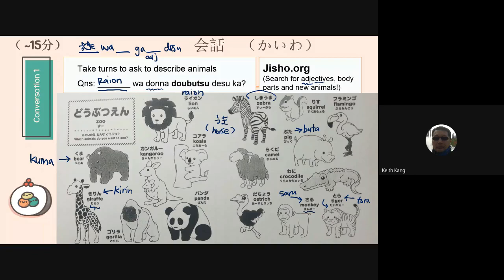Okay, can I start? I just pick anyone. Buta wa dona dobutsu desu ka? Are you asking me? Yeah. Oh, okay. Which animal did you say? Buta. Buta is a pig. Buta wa dona dobutsu desu. Buta wa kire desu. Is that good enough? No. Okay.